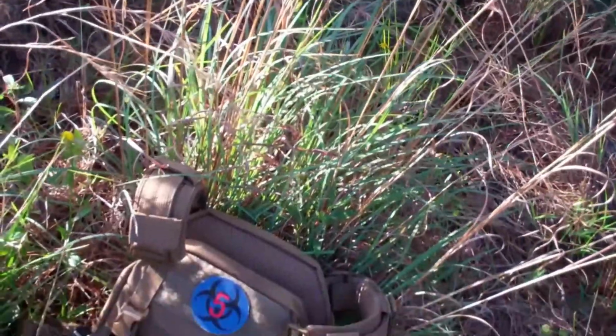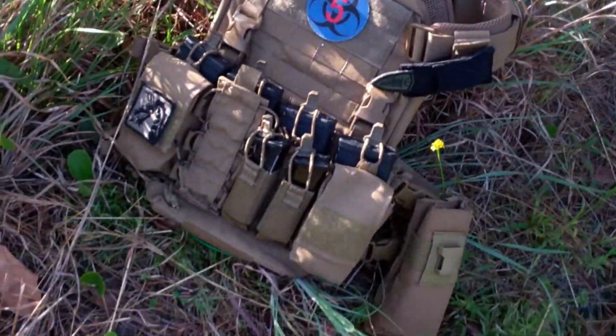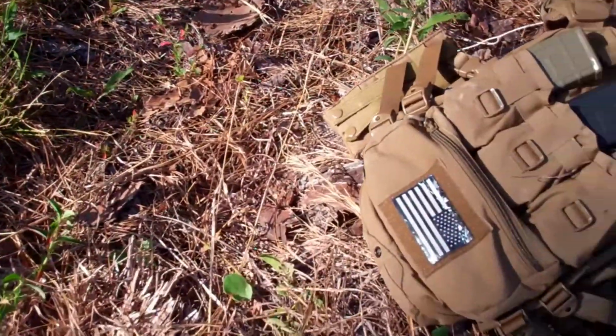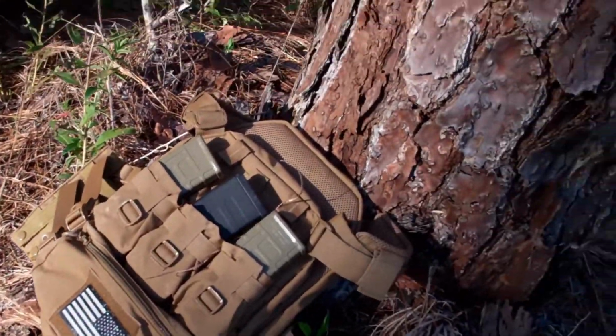I also run a Mission Spec EOC that is custom made. On the front, I have a D3 chest rig, and on the back, I have a Faro Concepts ABP, a Salters back panel.